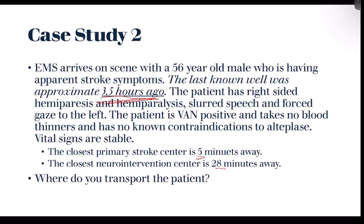The primary stroke center. You don't want to push that time. Right, because you don't want to push. Excellent. Whoever's talking, I think it's Mason. You're right. You don't want to push them out of the window.